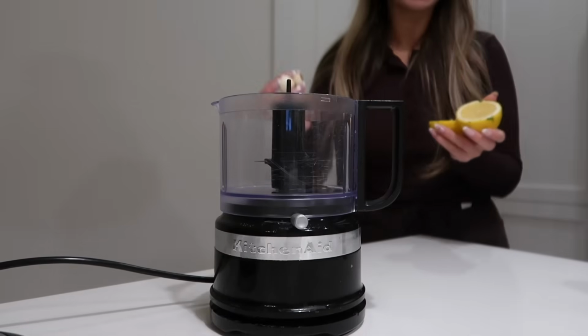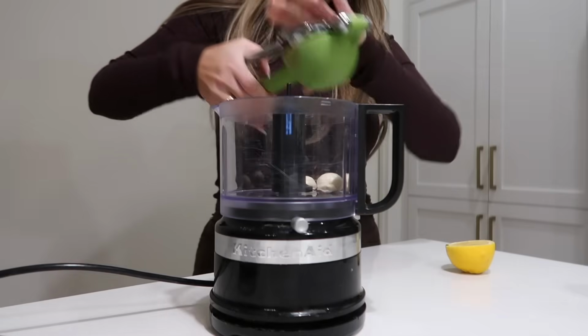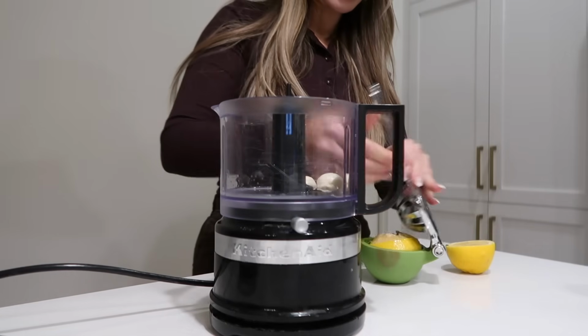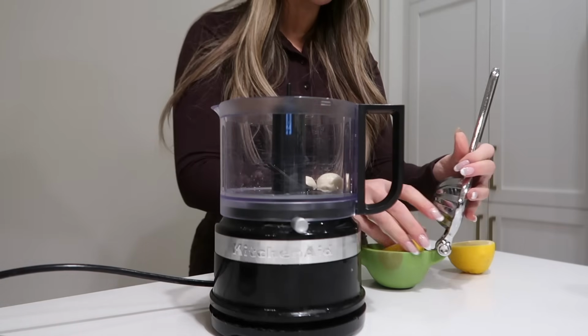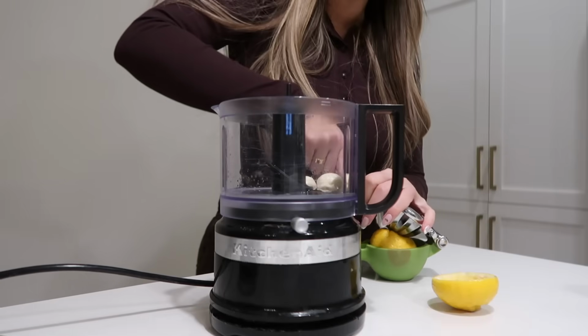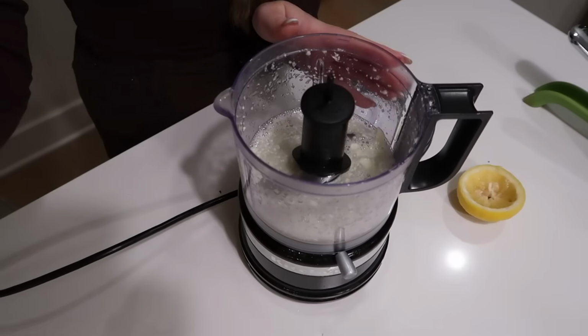What you're going to do is take 2 garlic cloves and the juice of 1 lemon, and you're just going to pulse it together so that the lemon and the garlic sit together. Apparently, letting it sit together takes some of the potency out of the garlic, the raw taste. This is what it looks like. We're gonna let it sit for approximately 10 minutes while the chickpeas finish cooking.